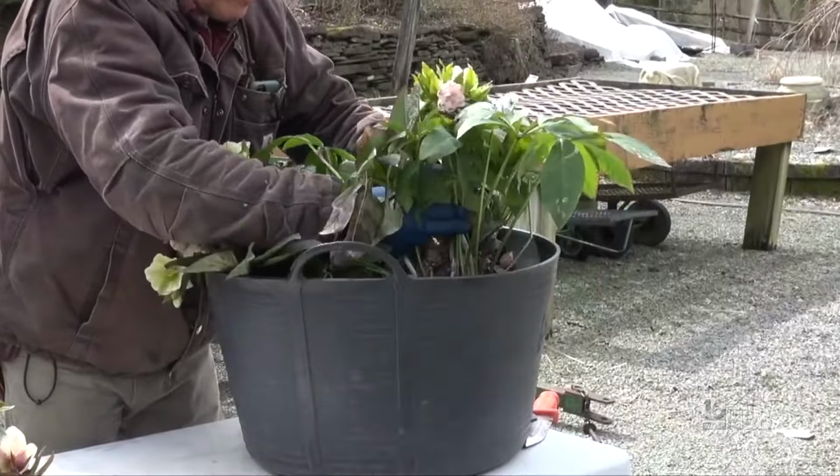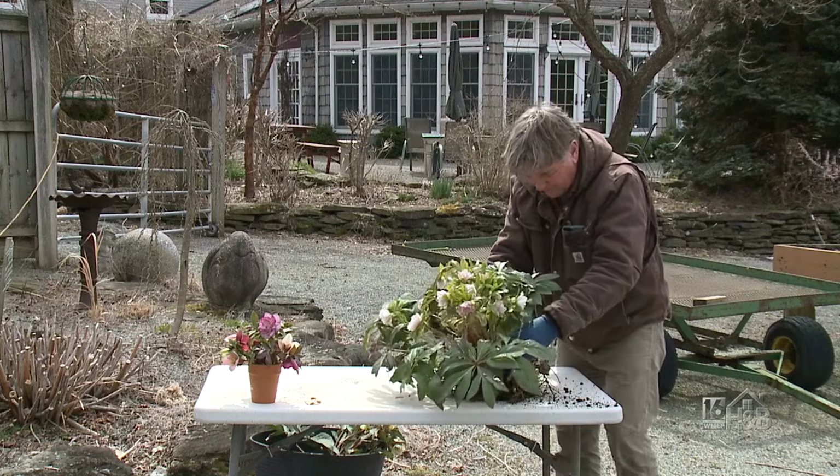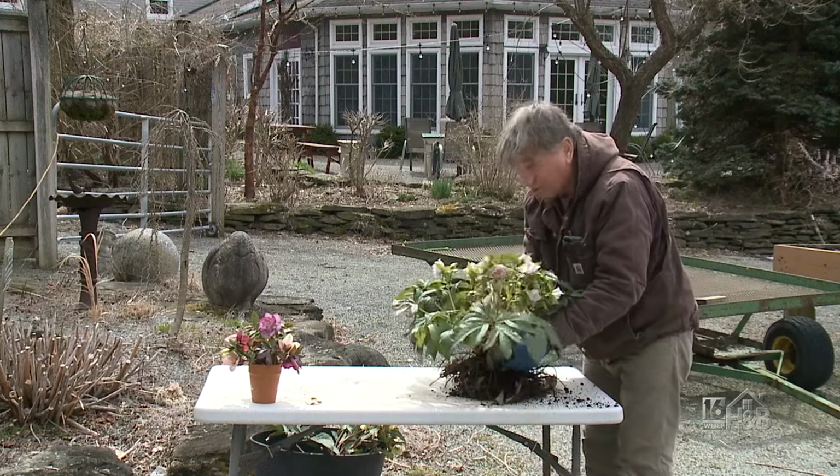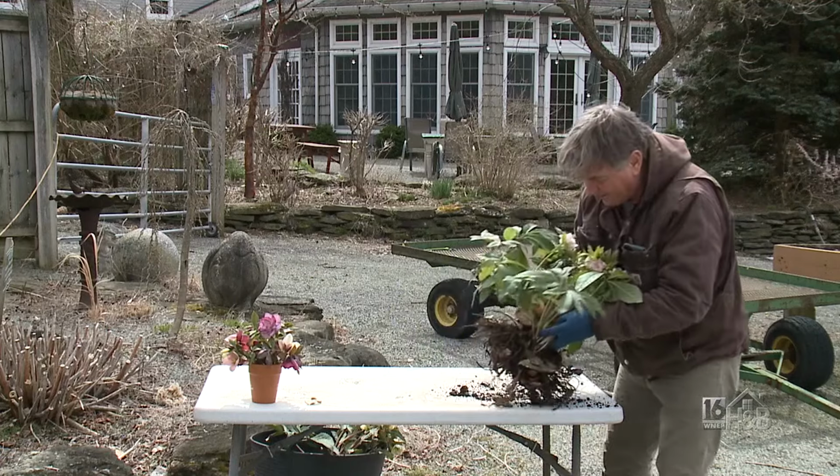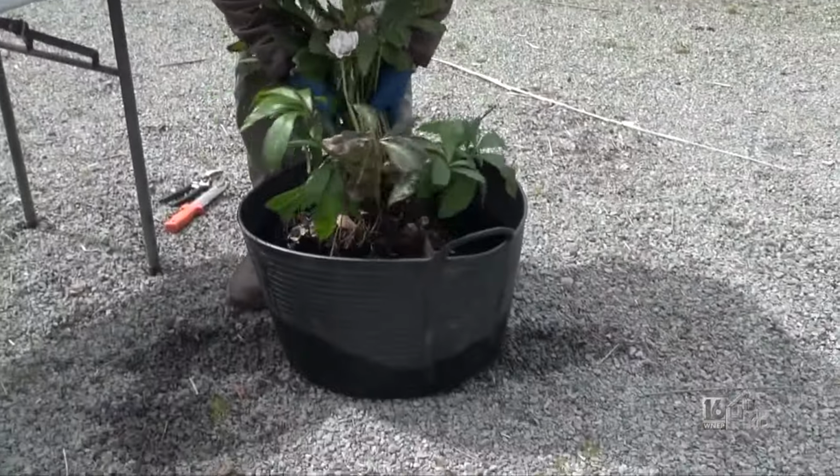You've got to be a little careful. Now what I'm going to do is actually wash away some of this soil, hence the rubber gloves on. I'm going to be dipping it into water right down here. So let's see if we can remove some of that soil.